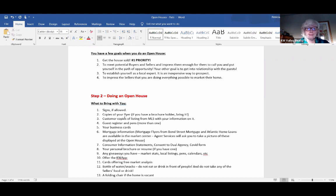Make it nice. And don't forget, it's not just about the house, although that is the priority, it's also about exposing yourself to the marketplace and getting into relationship with the guests. I actually enjoyed it, it's fun. I encourage everybody on Saturdays and Sundays to get out there and visit open houses. As you go in, just announce you're with KW and that you're catching up on the inventory, because you wouldn't want the host agent to think, oh my gosh, I may have a buyer here.